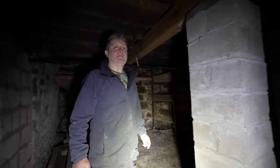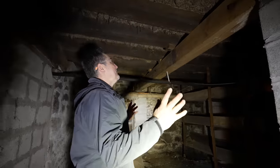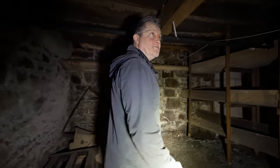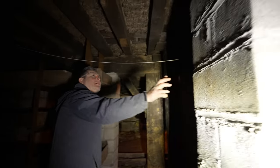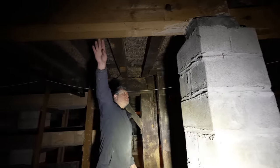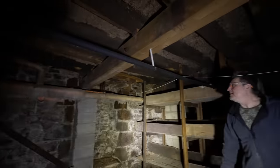Sure. There we go. It's very interesting to see the structure underneath. We've seen it from above. Yeah, we have. But not down below. Well constructed. It's been reinforced over the time with extra piers. Someone's added some concrete. Piers and joists. Really thick joists. Just doubled up, bolted together. Support the floor above.